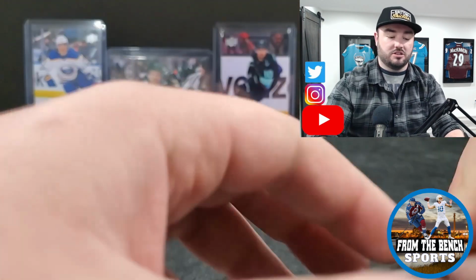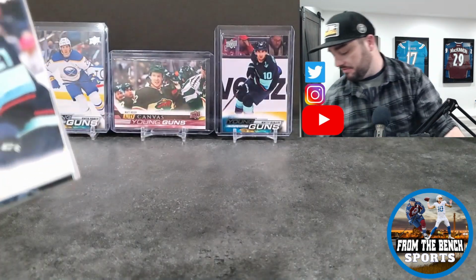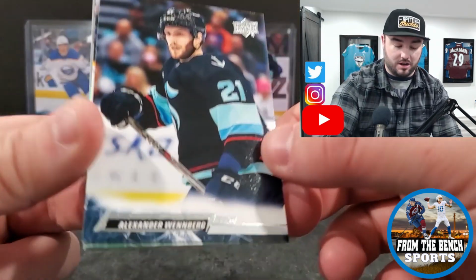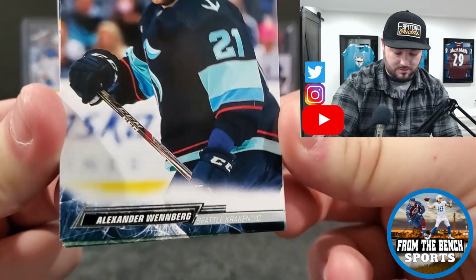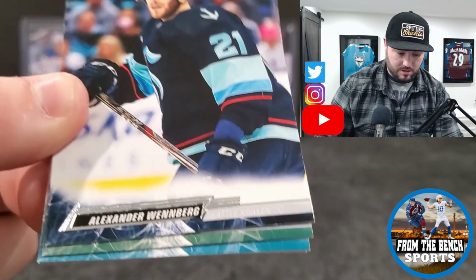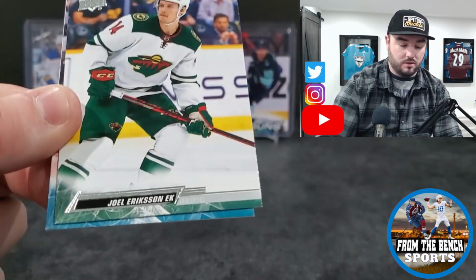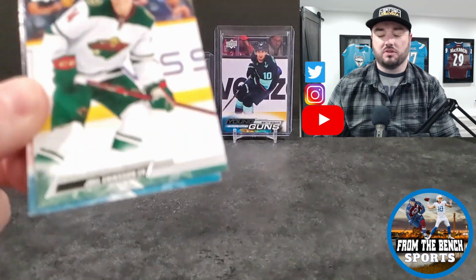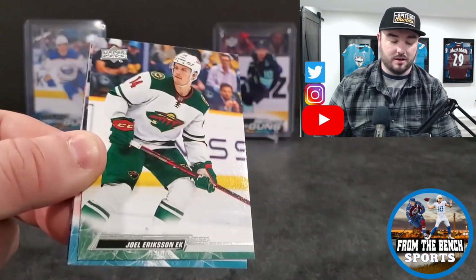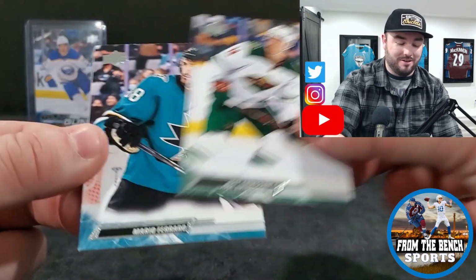Again, I have no problem trashing Upper Deck if need be, but they've actually been pretty good. The inserts are nice. The cards themselves, once again, just a little review, have a different look to them. The font could be bigger. That's the only thing I've heard from people. They said, is that like a size 8 font? I think it was one of the comments I had on one of the videos I did.